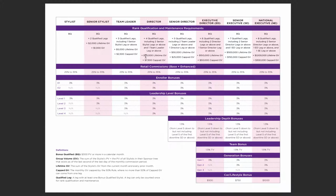So at director, I need $20,000 lifetime group volume. So that's me and every single member of my team from the day that I started forward. And then for that month, I need to have 7,500 capped GV, which means that no one leg can represent more than 50% of this number. I'm still earning my 25 to 35% commission. I'm earning on my E1s, my E2s, and I'm earning on levels 1 through 4. So 1, 2, 3, and 4, I'm earning that 3%.